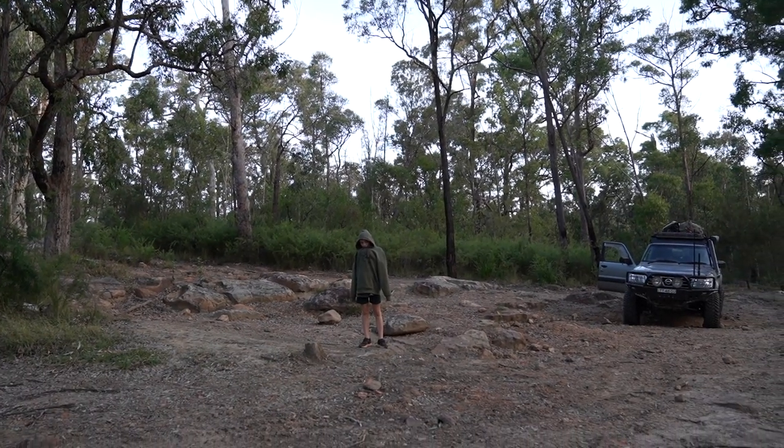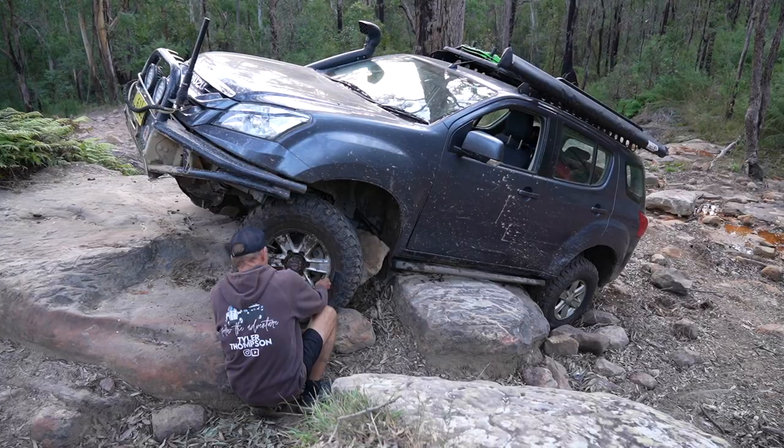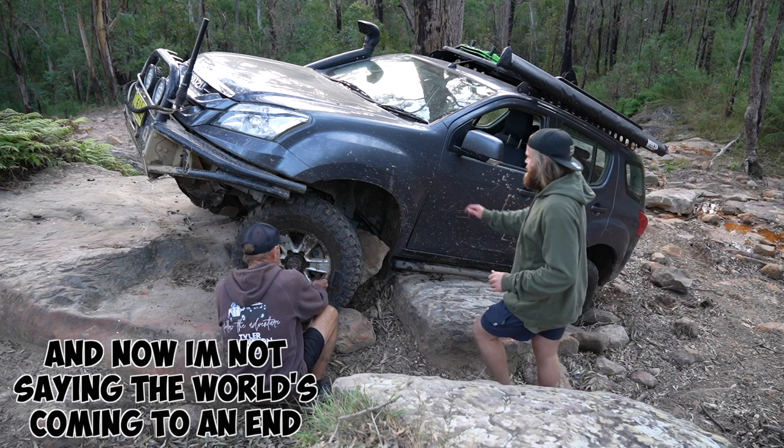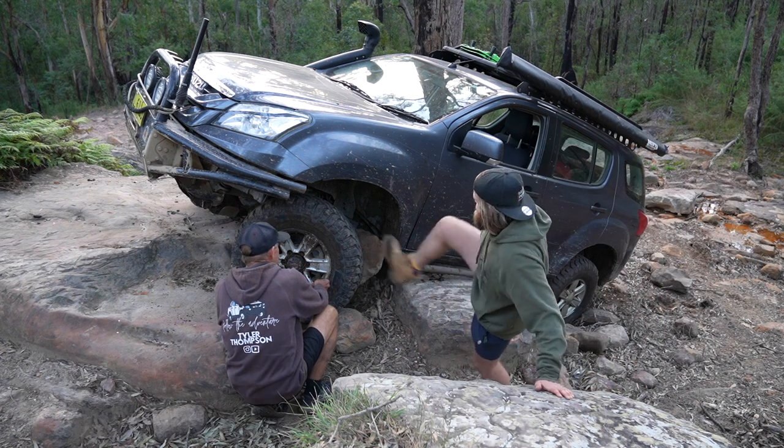Tonight's camp spot, Kai. Perfect. Rugged day for you out on the tracks. I got in after that swim and after lunch and never felt happier in the bush. And now I'm not saying the world's coming to an end.